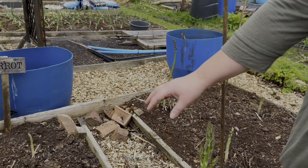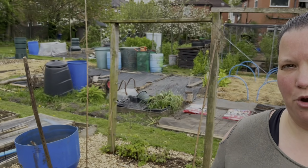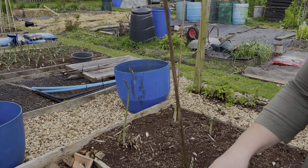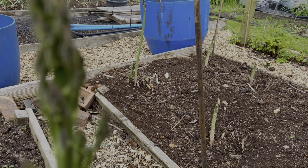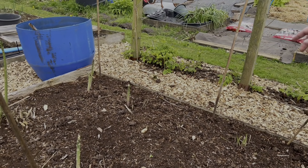These ones on this section have only been in 2 years. So we're meant to leave these in, allow them to grow and to build up their crowns, which is like their underground growing system. That really disappointed me because this one just looked really, really good. It was really tempting, but I'm being strict with ourselves and we're not going to pick them. However, some of the ones on here, I think I am going to cut a few.